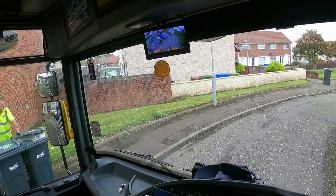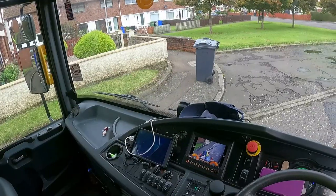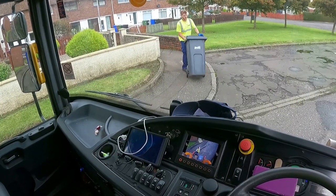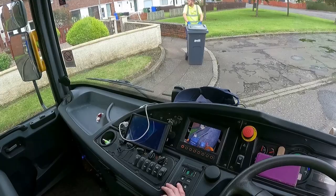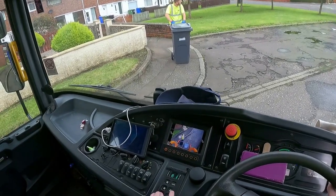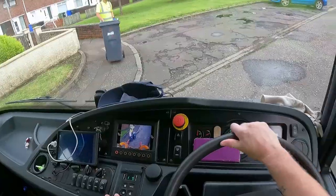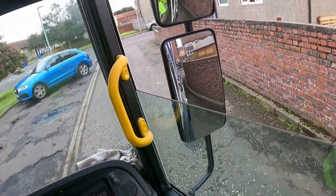Do that. Sometimes the cardboard bins are very tightly packed. They don't always empty first time. Watch that wall there, a bit tight.